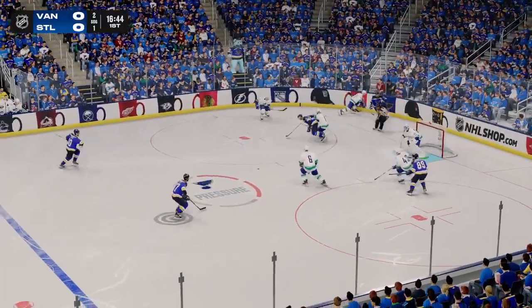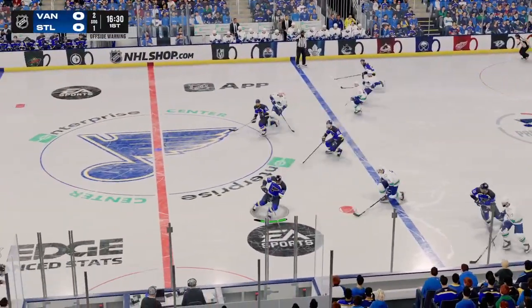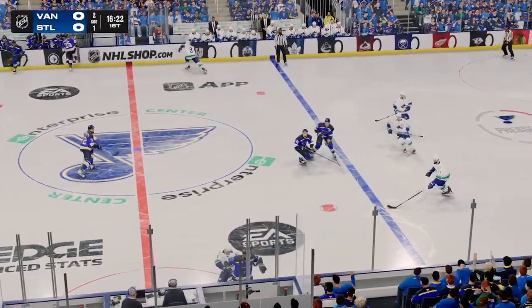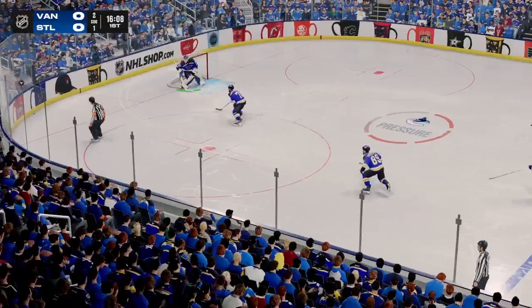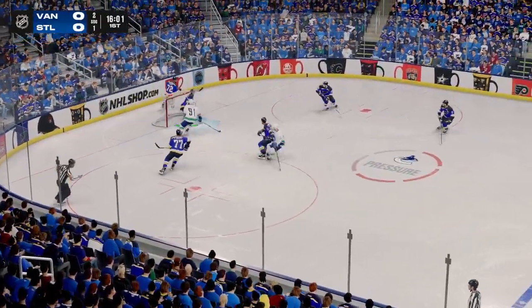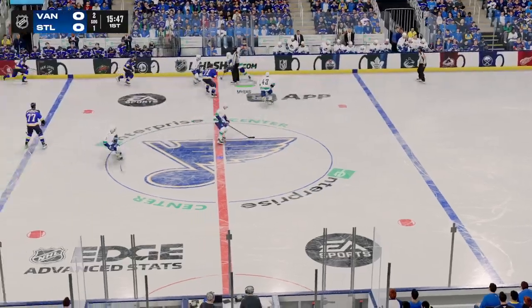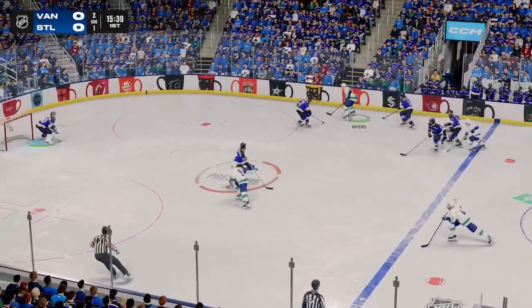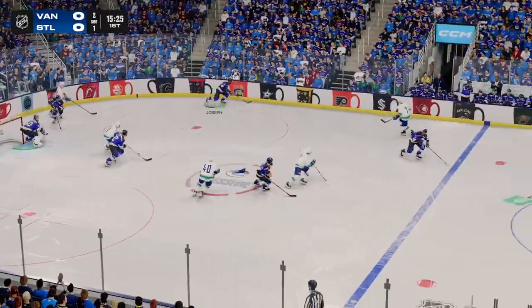The Blues played along the boards. Takes a spill onto the ice and loses the puck. Jostles the puck loose. Scrum ensues along the boards. The Blues gain possession along the wall. And it's poked away in the neutral zone. Nice heads-up play there. The Canucks will play it against the wall. Picked off by Joseph.